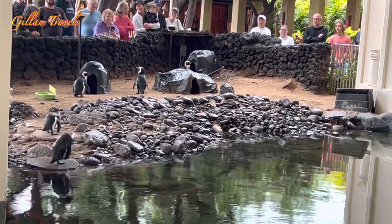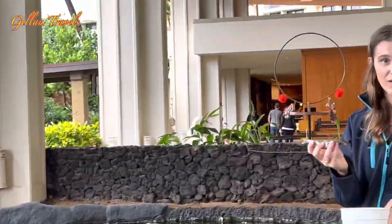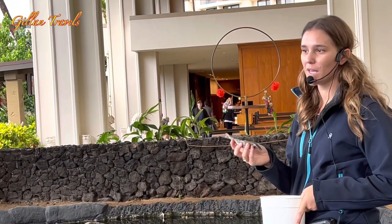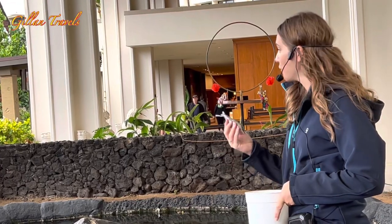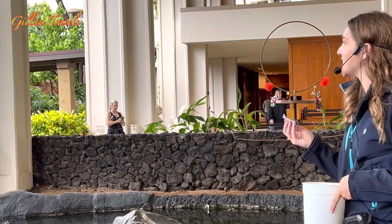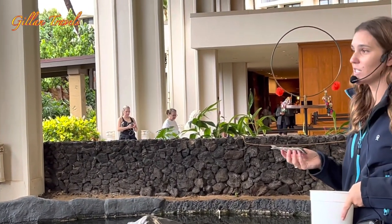Now I'm feeding them a small schooling fish today called capelin. It's very similar to what they would eat in the wild. In the wild, they'd be eating sardines and anchovies. Here we feed them capelin for a couple of different reasons. First, it's their favorite food and they're very spoiled, so we want to make sure that they're happy. Second, capelin comes from a more sustainable fish stock than anchovies and sardines do.